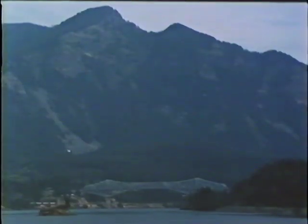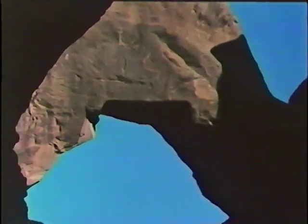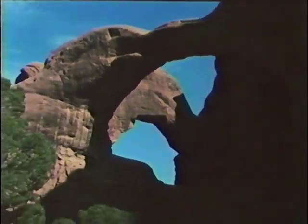The arch, another basic design, is very strong and can withstand heavy loads. In nature, there are natural arches, sculptured by wind and sand.